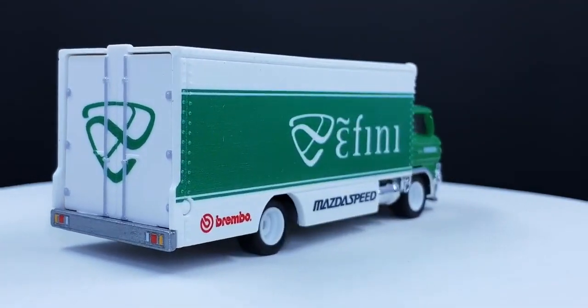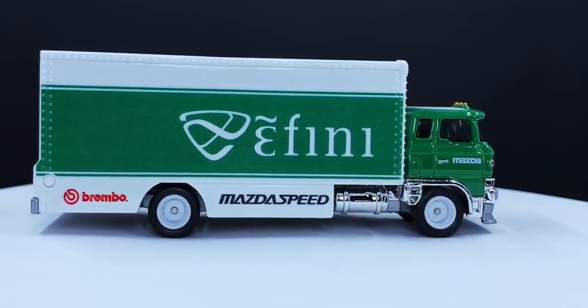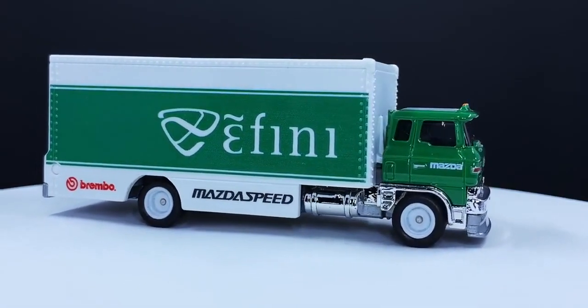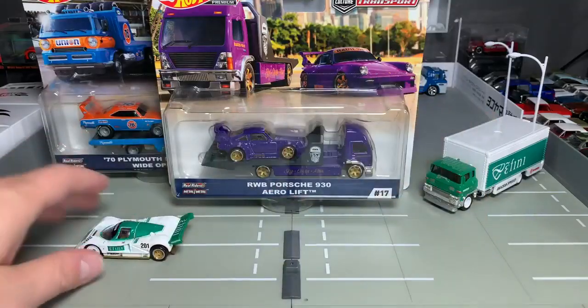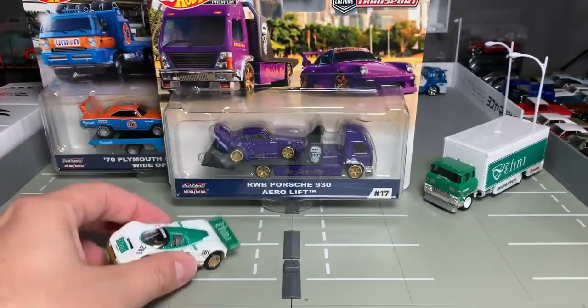The truck runs a little bit wide, obviously, so that the car can fit inside. But, nice looking truck, nice looking logo. I'm a big fan. We'll put that over here. Now, here is the Mazda 787B. It has a removable hood.